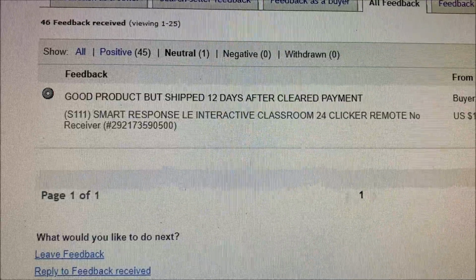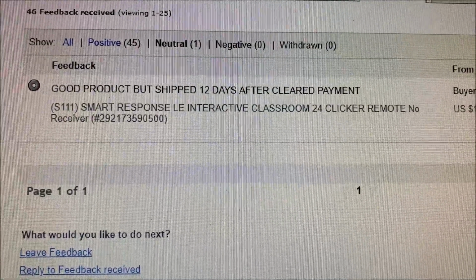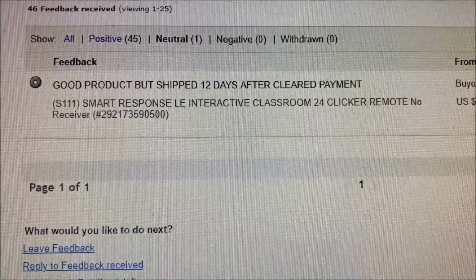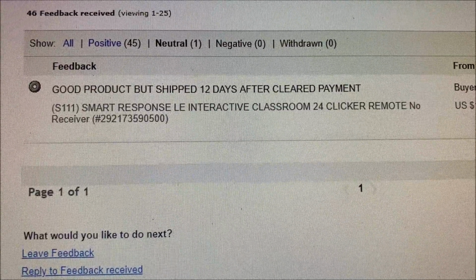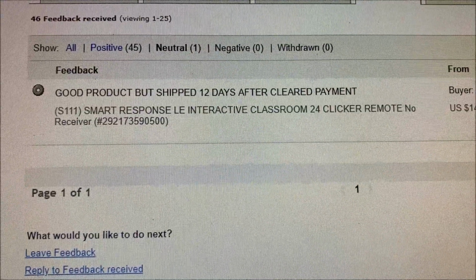So I got a neutral feedback. This is the item that got lost in the mail. It must have been found because eBay closed the case. And it's, I mean, good product. They must have received it. But I did not ship it 12 days after cleared payment. I shipped it either the day it was paid or the day after. I'm going to have to contact eBay to see about getting that removed.